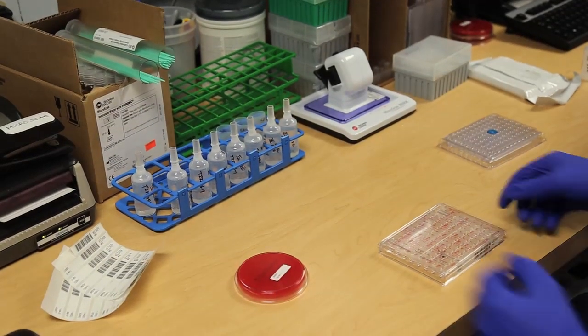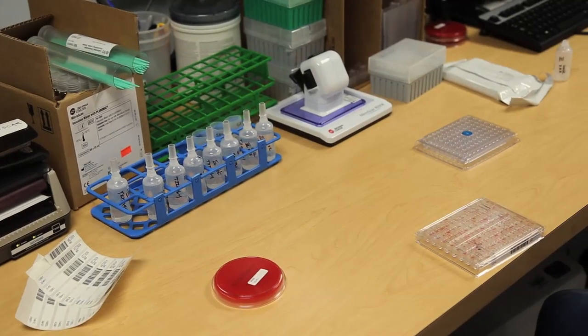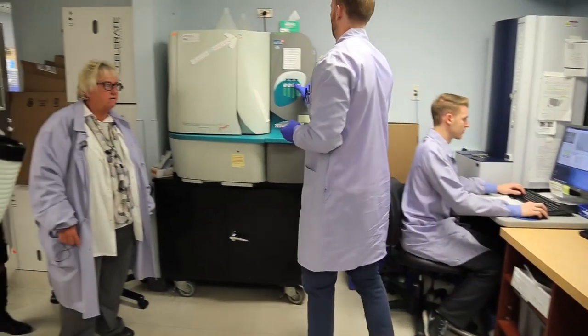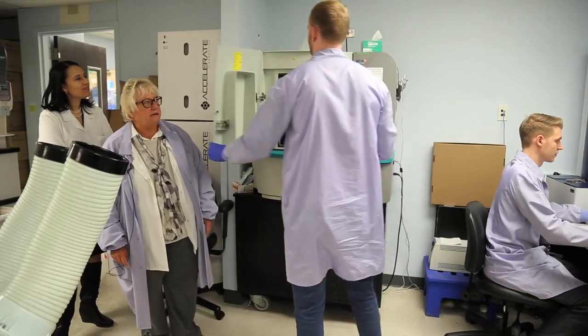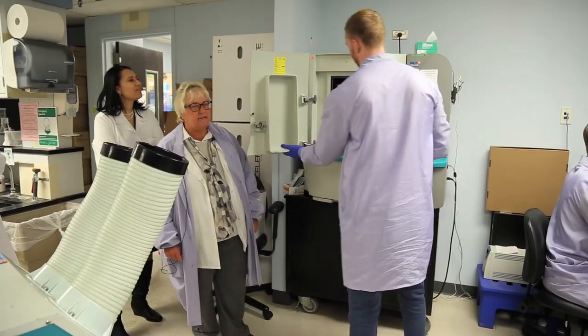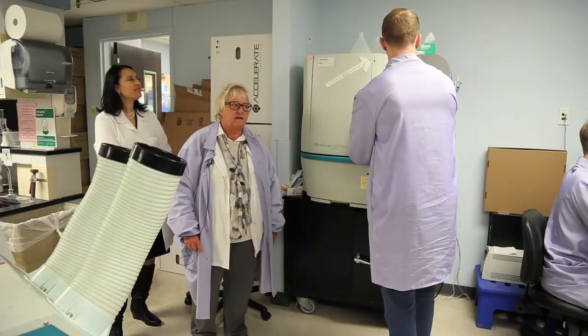There are rows of antibiotics on here, various antibiotics, about 20 to 25 antibiotics, and they've been evenly distributed and inoculated. So Sam is now going to place the inoculated panel into the MicroScan instrument, which is an incubator and a reader. It will incubate overnight for 18 hours, and then the next day it will print out a readout of all the susceptible and resistant antibiotics.